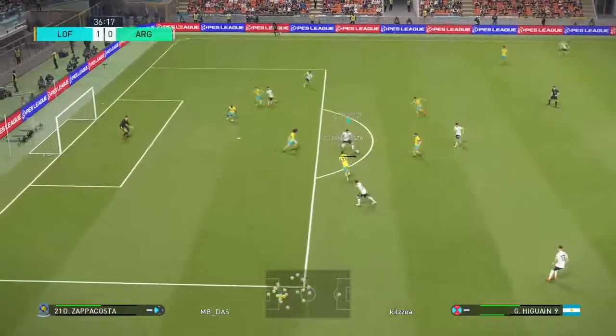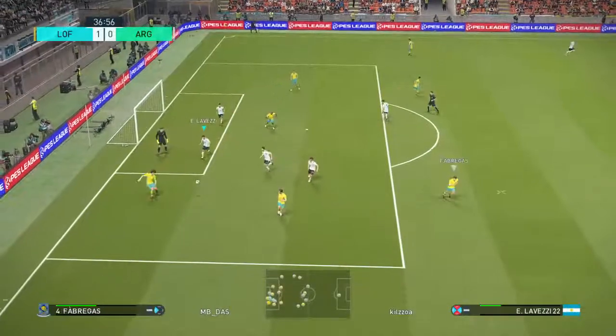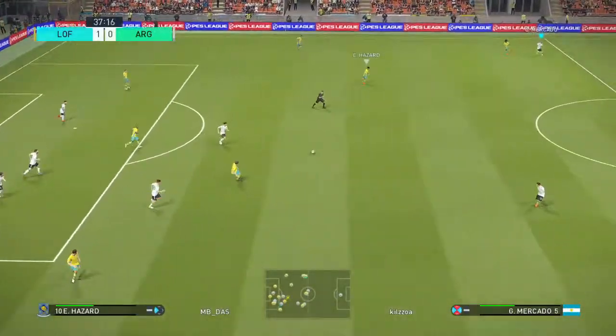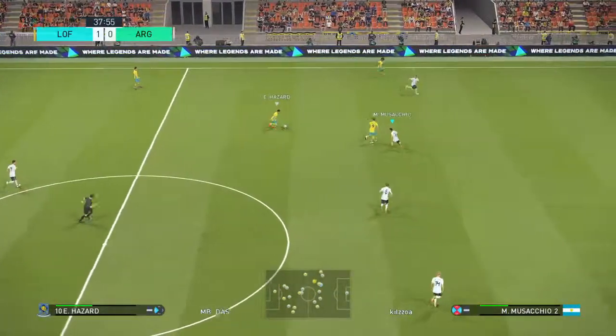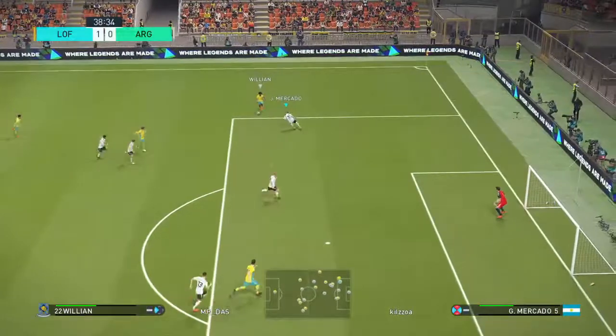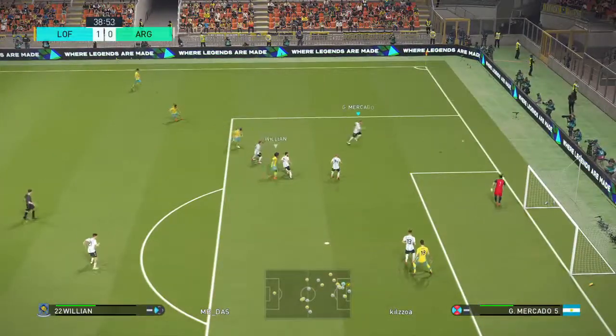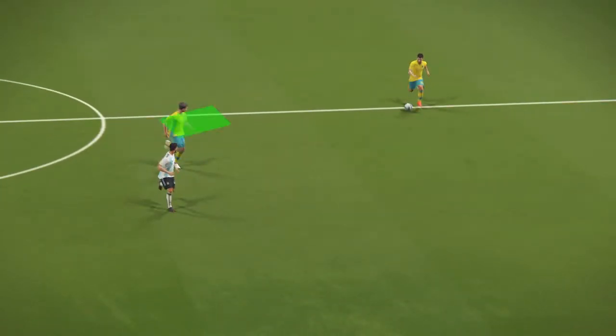Now it's Lavezzi. Higuain with the ball through. Cesc Fabregas. And now the breakaway. Driving on now, what can they conjure from here? Looks to slip it through. Willian, he's had a go! Oh, surely that deserved better.